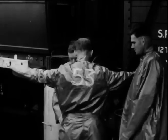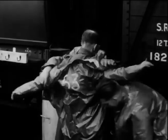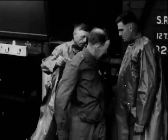The outer protective coat is unfastened and removed, and the precautions taken in removing the trousers should be carefully noted. The man is keeping his hands away from his sides and does not attempt to do any of the undressing operations himself.